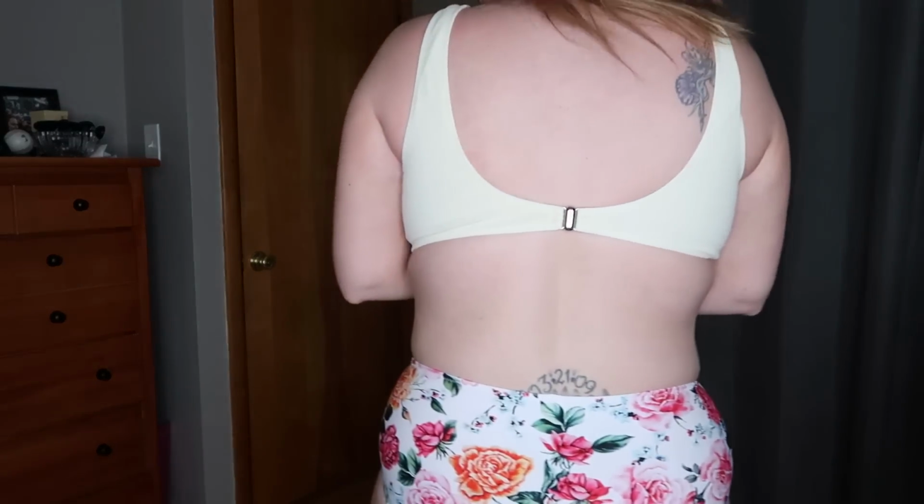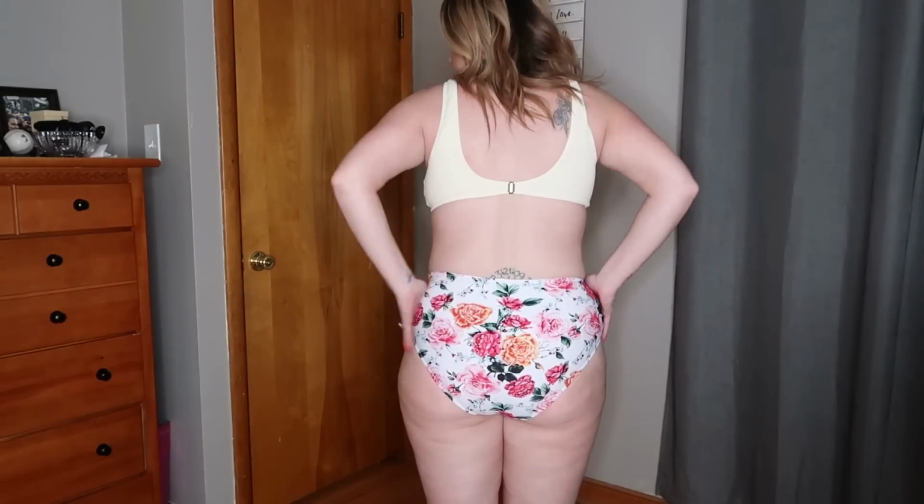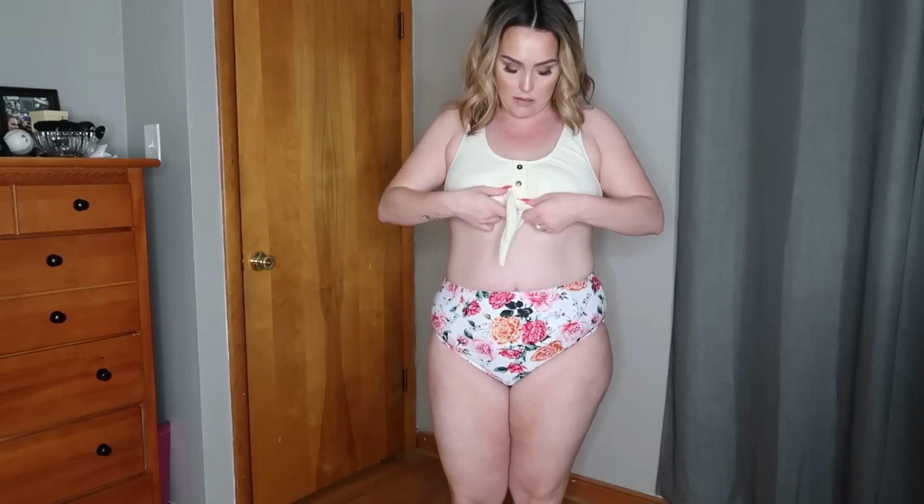And here is the back. And the bottoms, they are perfectly high-waisted. They go nice and low. I think it's very, very nice. Maybe if you're a little bit flatter chested, then I don't know. I just think maybe it's just the ruffling. Because even if I did it like that, I'm wondering if I just tuck this part in, that looks better.